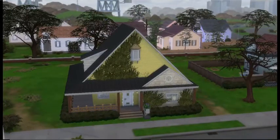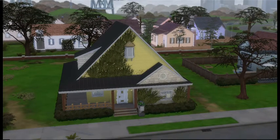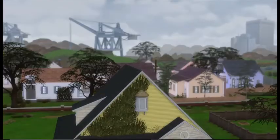Y'all, so I finally finished building. That's like 2 hours of building, so I'm sorry if it was boring or anything like that. I did super speed through it, that way you won't be sitting there as long as I was. But I figured I'd super speed through it, that way you guys can see it in the end when I come in and take you guys in.